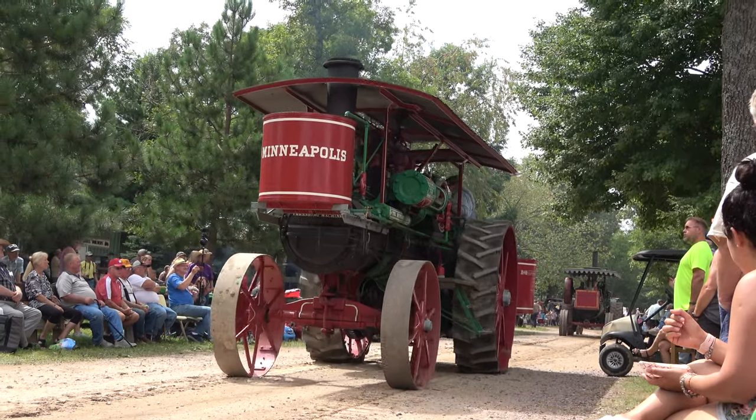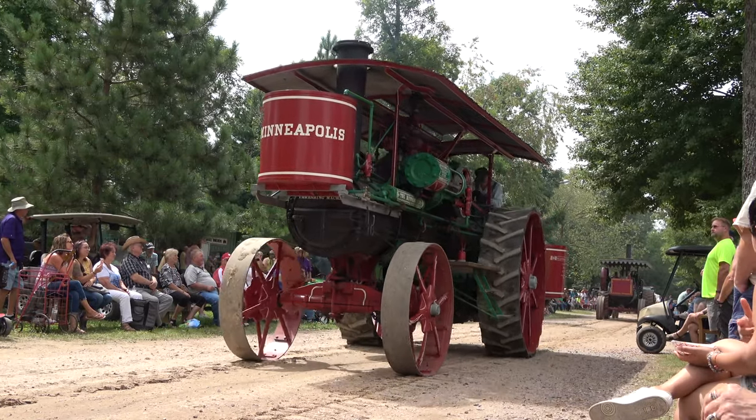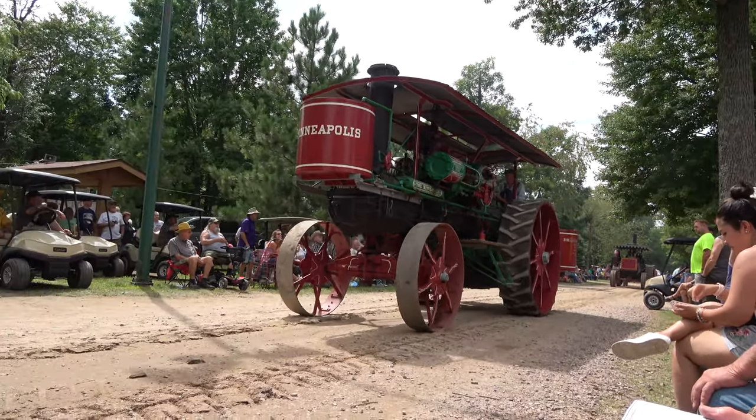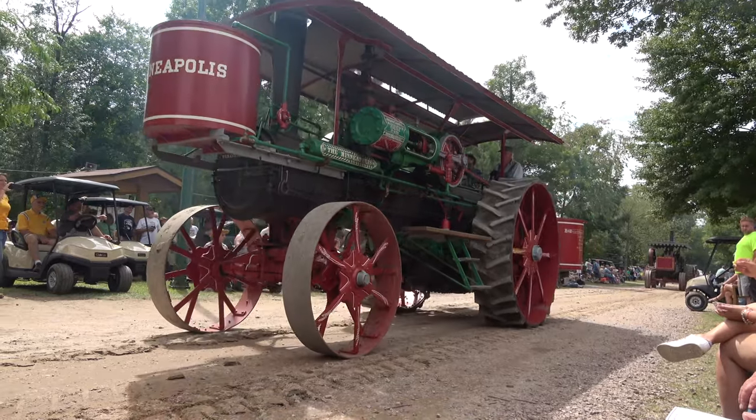This is a Minneapolis return flue, 22 horsepower compound. This engine was built in 1899. This engine has had a complete restoration. There's actually two engines in existence.